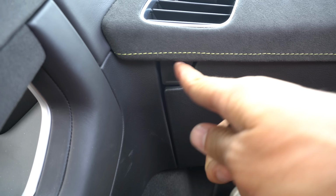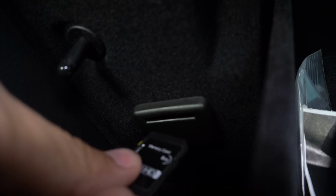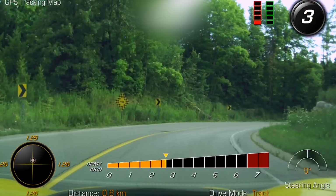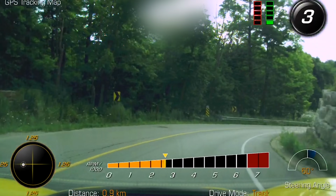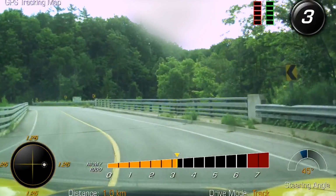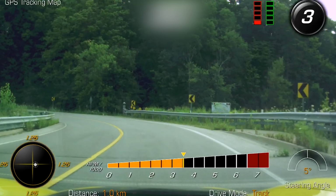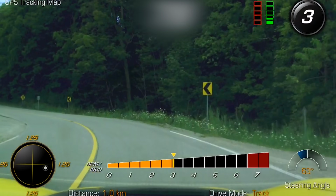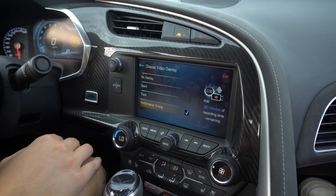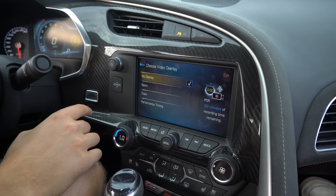That's true. And in video games, you can replay your laps. So this has an SD card slot, so you can record your laps and stuff from your performance data recorder. It's actually super cool. So here's a little clip of Cliche Corner. The way it works is you can choose a couple different modes for overlays: no overlay, sport, track, and performance timing. So it'll display different things. No overlay, obviously nothing. Sport and track have more gauges, then performance timing will record your 0 to 100, 0 to 200, and all that kind of fun stuff.